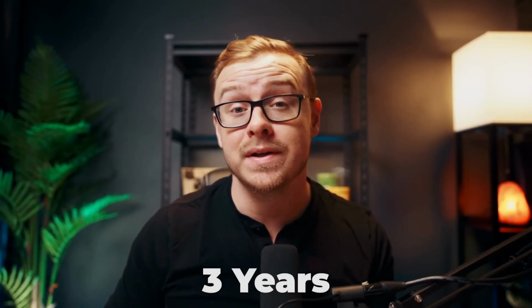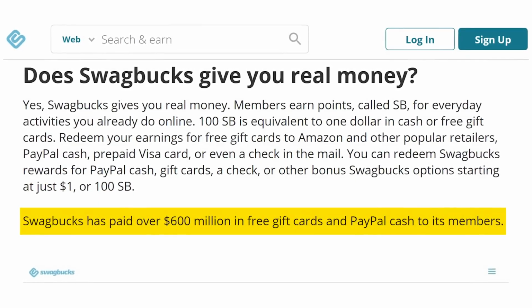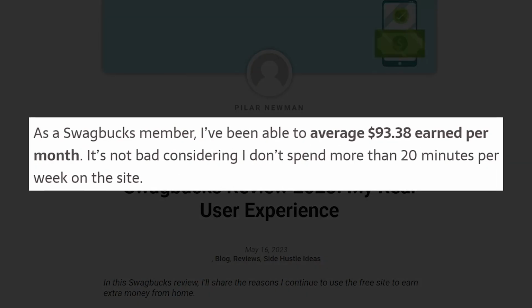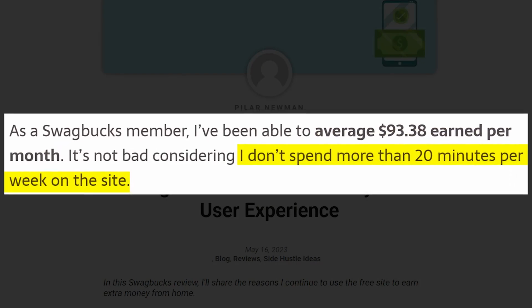And I've personally been using Swagbucks for over 3 years now myself. And most people earn on average about $1 to $5 per day. And Swagbucks has already paid over $600 million in gift cards and cash to their members. And here's a blog post from somebody who says they make about $93 per month on average. And they say they don't even use the app more than 20 minutes per week.